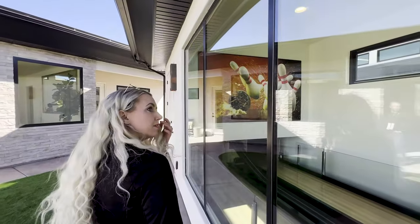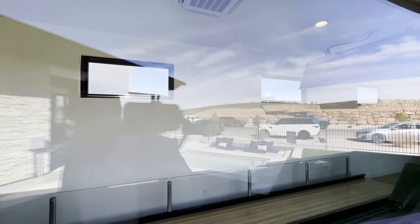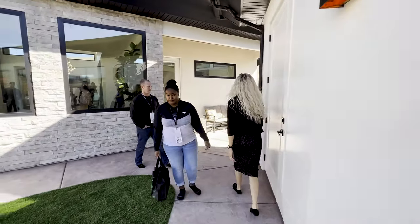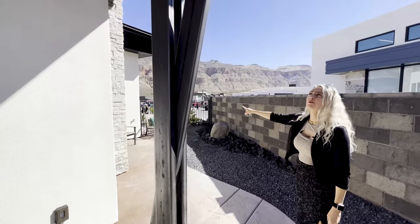That is so cool. And you've got your scoreboard that you can, it's hard to tell, but it's hanging from the ceiling up there. It's hanging from the ceiling the other way? Yeah. That is cool. Miniature bowling alley. So this just wraps around to the front of the home.